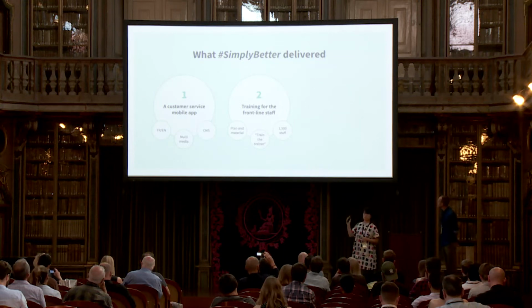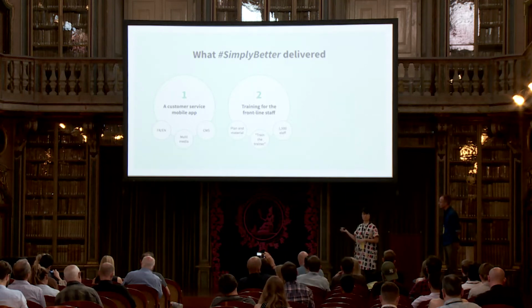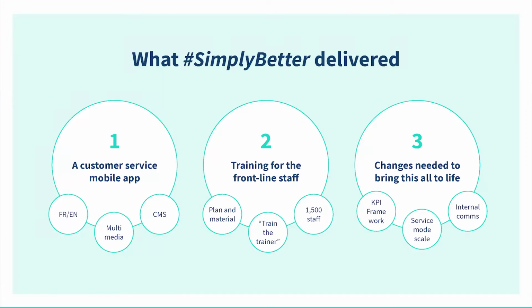There are about 1,500 frontline employees, and the plan is for them all to take the training. I think we're around 1,000 at the moment. And then, vaguely, all of the changes needed to bring this to life. That was part of the brief. We didn't know what would be needed to bring it to life.